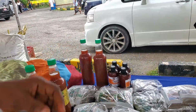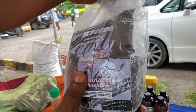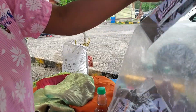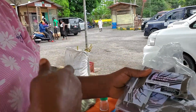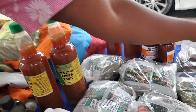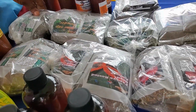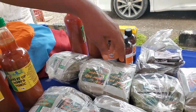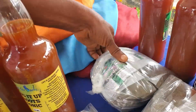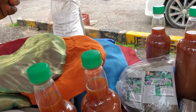And what else you have quickly? Yes, I have the dandelion powder. Yes, it cleans the kidney. It detoxes the kidney, and whatever cleans the kidney cleans the entire system. Soursop powder. Papaya and roasted seed powder. What's that? Burdock, yes. The burdock detoxes you, purifies your blood and takes off weight. So you lose weight. Okay.